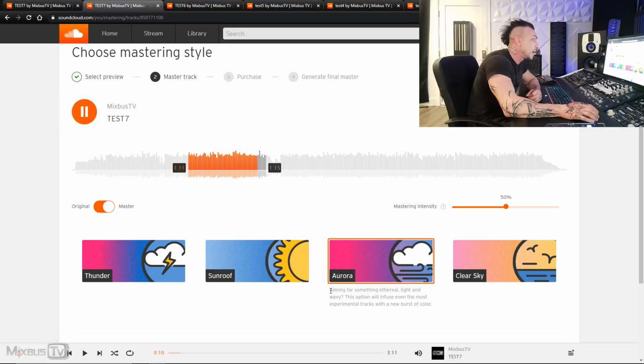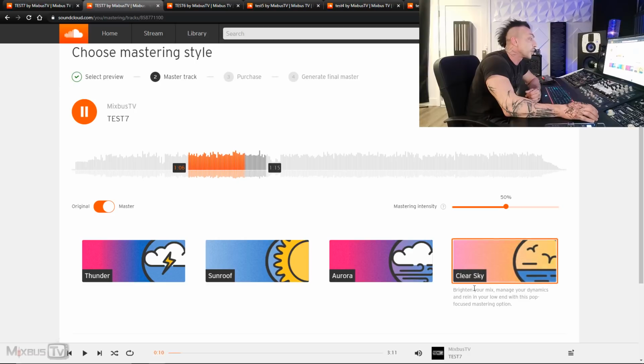Aurora, third option, aiming for something ethereal, light and wavy. This option will infuse even the most experimental tracks with a new burst of color. I would buy this, going with the description. Clear Sky, brighten your mix, manage your dynamics, and rein in your low end with this pop-focused mastering option.